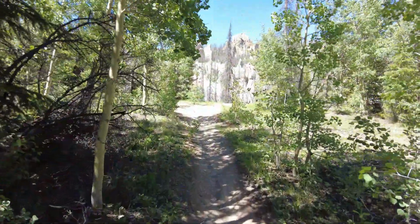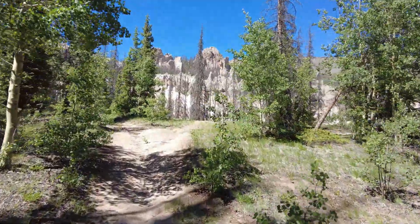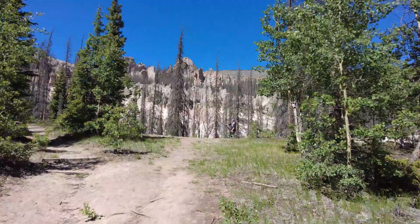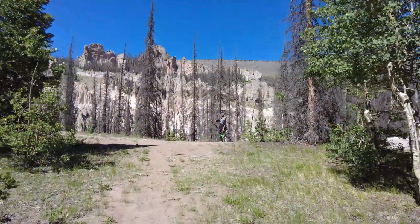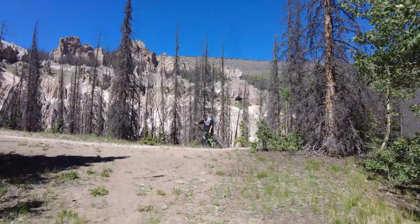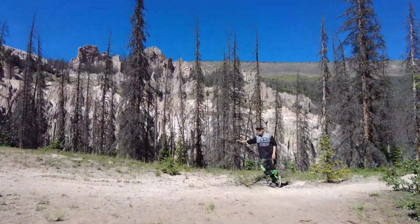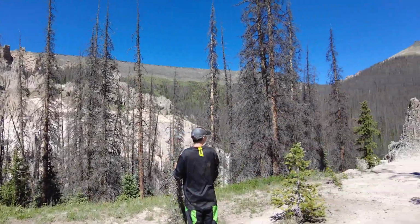Here's our first look at the geological site. It is just insane, the contrast between hiking through a little aspen forest in these wide open glades with wildflowers and then walking out of that onto this. It's like we just got to Mars.